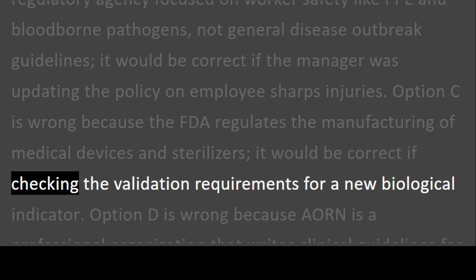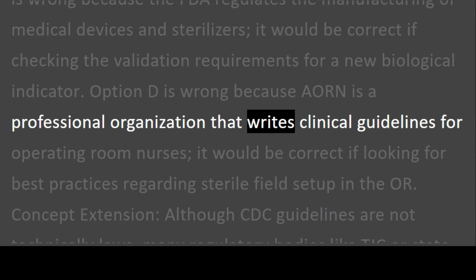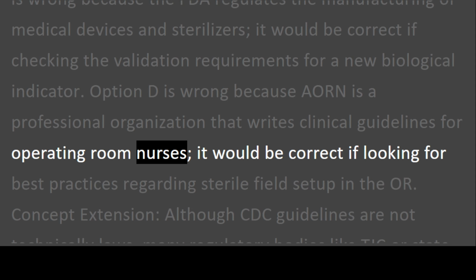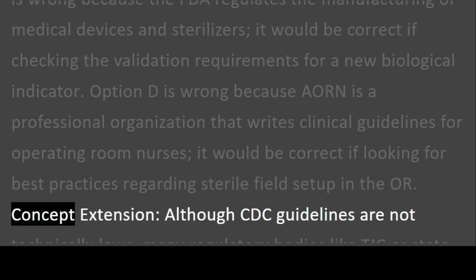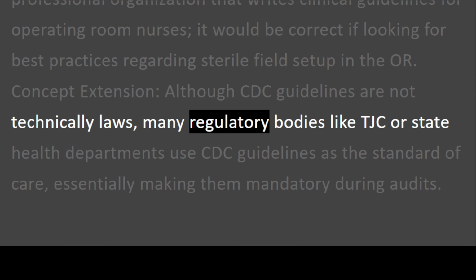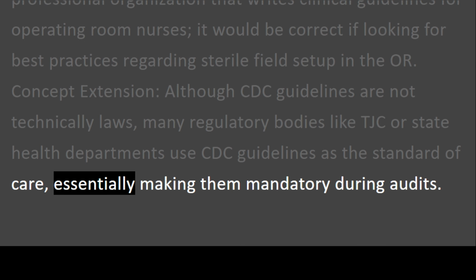It would be correct if checking the validation requirements for a new biological indicator. Option D is wrong because AORN is a professional organization that writes clinical guidelines for operating room nurses. It would be correct if looking for best practices regarding sterile field setup in the OR. Concept extension. Although CDC guidelines are not technically laws, many regulatory bodies like TJC or state health departments use CDC guidelines as the standard of care, essentially making them mandatory during audits.